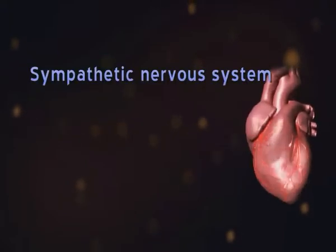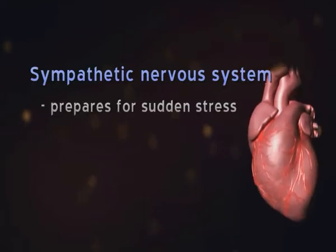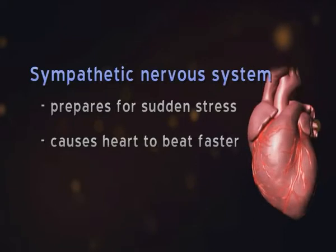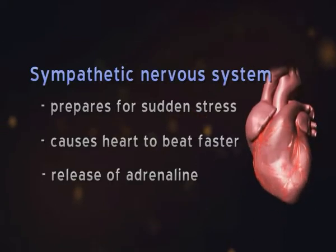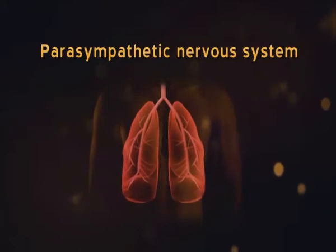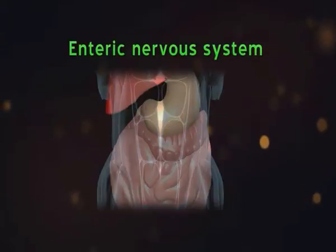The sympathetic nervous system prepares the body for sudden stress, causing the heart to beat faster. It also prompts the release of adrenaline. The parasympathetic nervous system is involved in relaxation. The enteric system manages digestion.